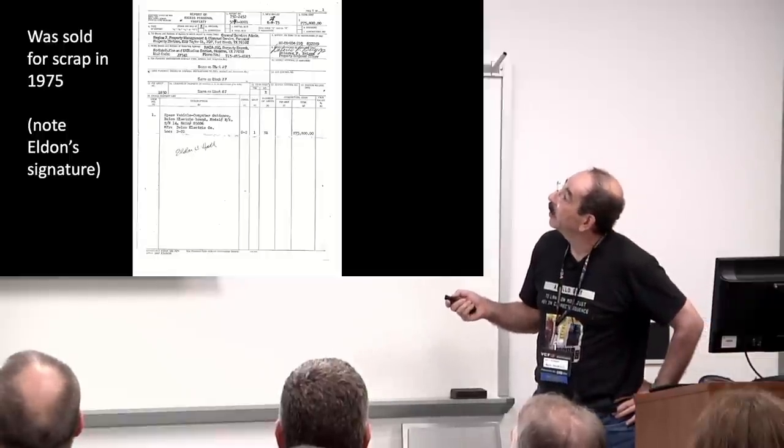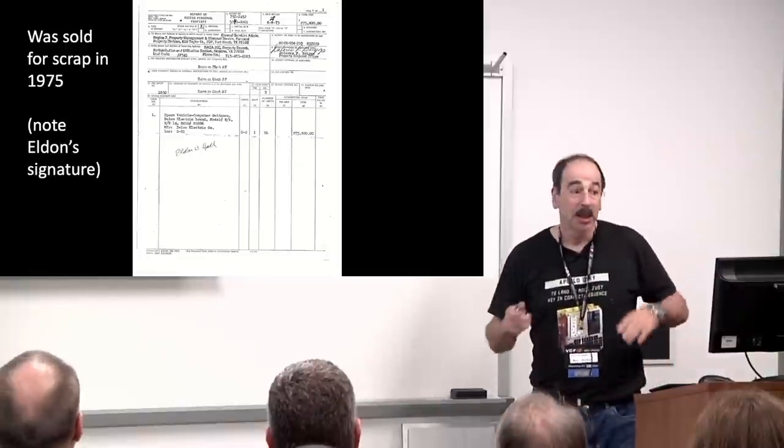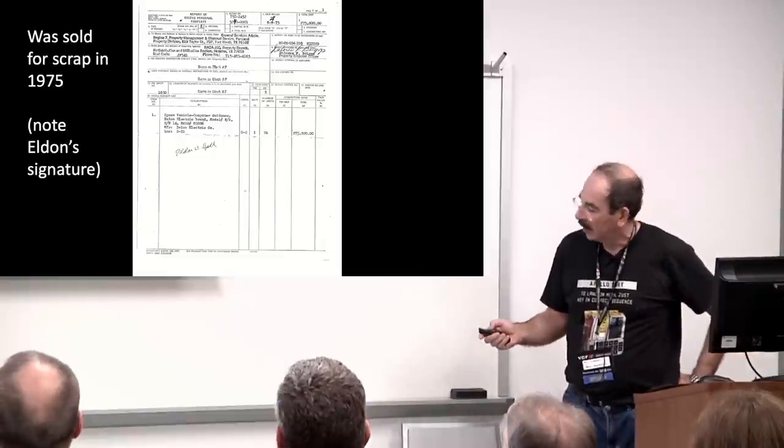So they dispose of it, and it ends up in Houston at a scrapper, with the signature of Eldon Hall. He says, okay, you can get rid of it. It's government stuff. You auction it off. If nobody wants it, it goes for $10, which is actually what happened.